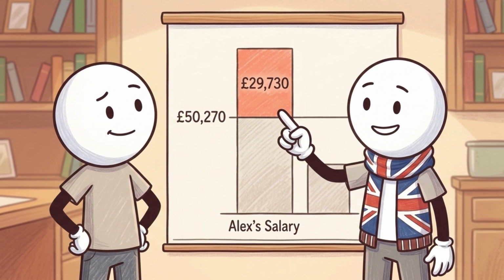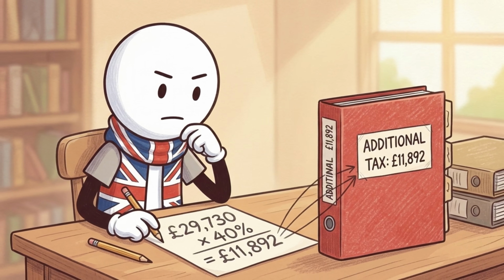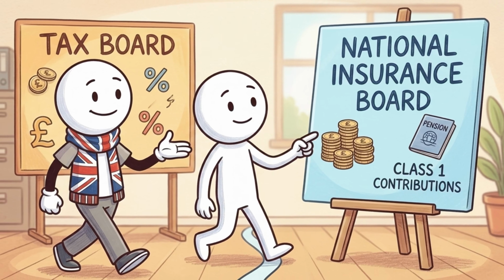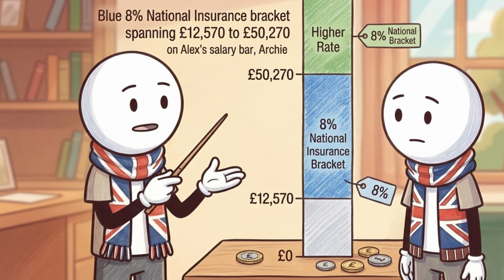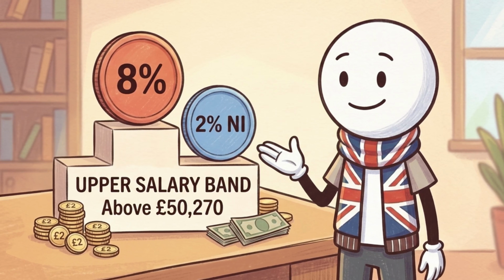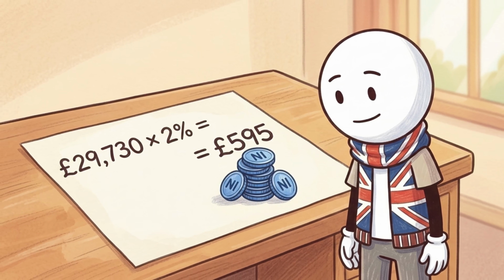Then Alex earns £29,730 above £50,270. That slice is taxed at 40%, so £11,892. Total income tax is therefore £19,432. Now national insurance. Alex pays 8% between £12,570 and £50,270, which is £3,016. Above £50,270, employee national insurance falls to 2%, so an additional £595.